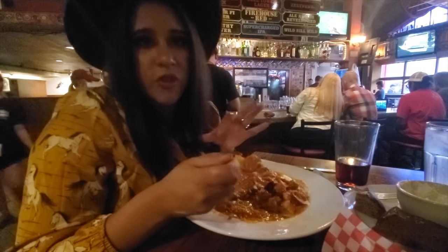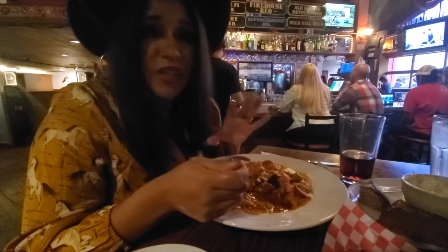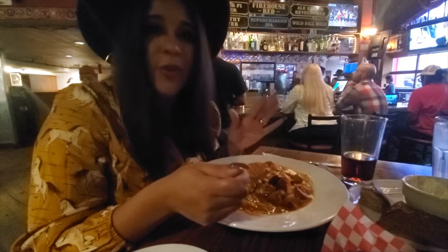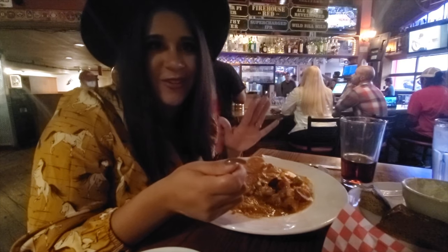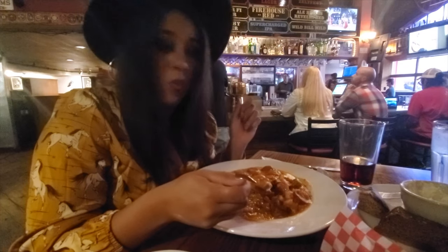Everything is so tender and everything's so good, and there's so much flavor here. It definitely does have a lot of kick to it. But it's just honestly so good. It really is, and now I know why Rachel Ray loved this. So it's for a good reason, so would recommend this dish if you're coming there.